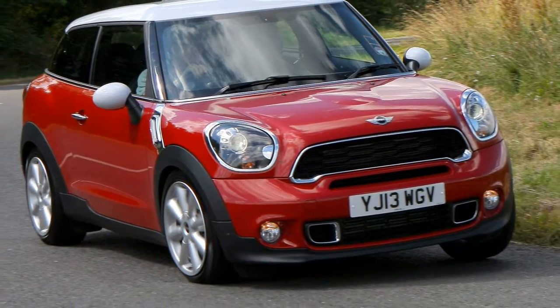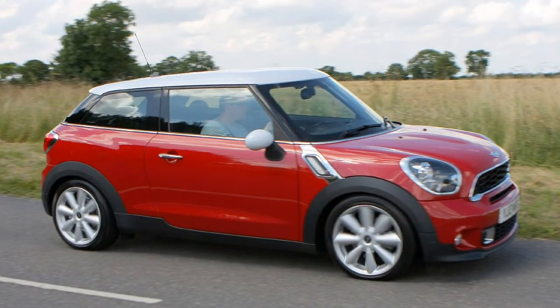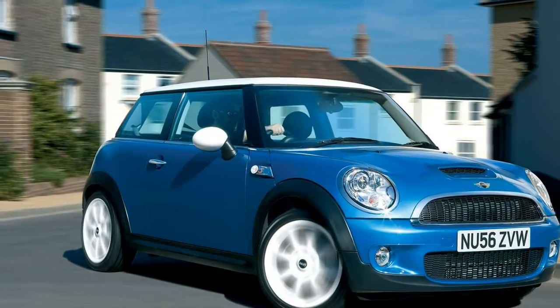With its squat, square stance, the Mini is great fun to drive, and the Cooper S models back this up with the power and performance you'd expect of a car bearing this badge.